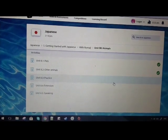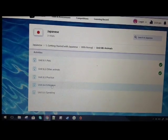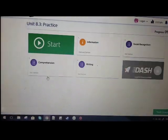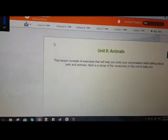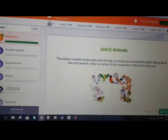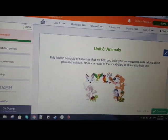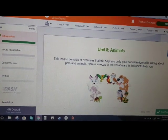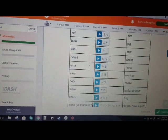Hi guys, welcome to day 28 of learning more Japanese for March Asanas, and we're just going to continue on to unit 8, animals, and I'm up to 8.3 practice and extension. Unit 8 animals. This lesson consists of exercises that will help you build your conversation skills talking about pets and animals. Here's a recap of the vocabulary in this unit to help you.